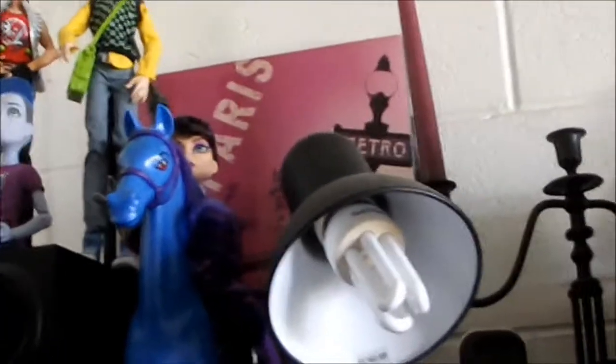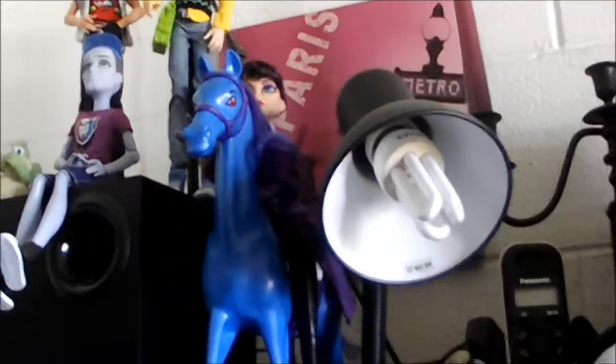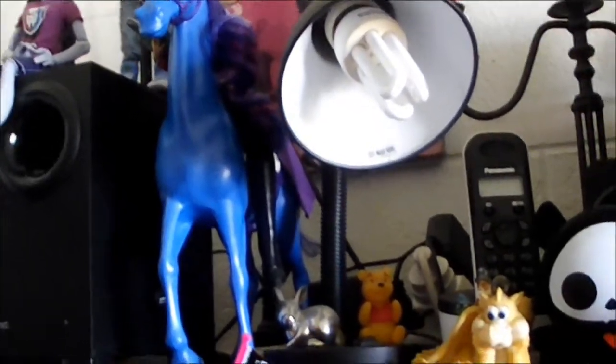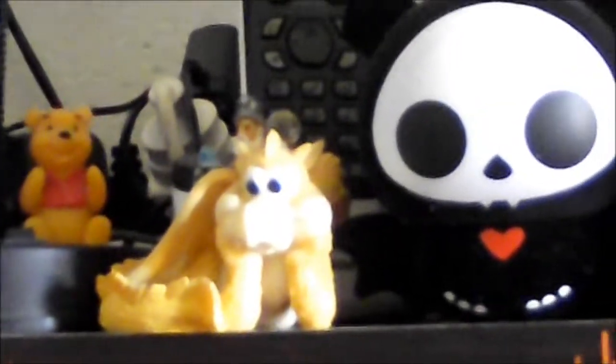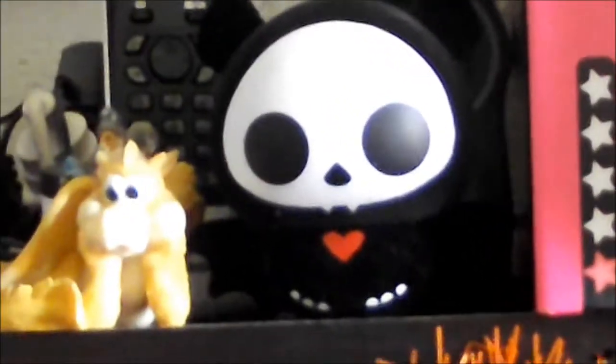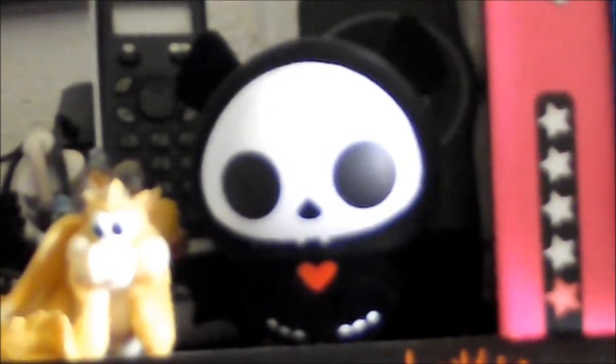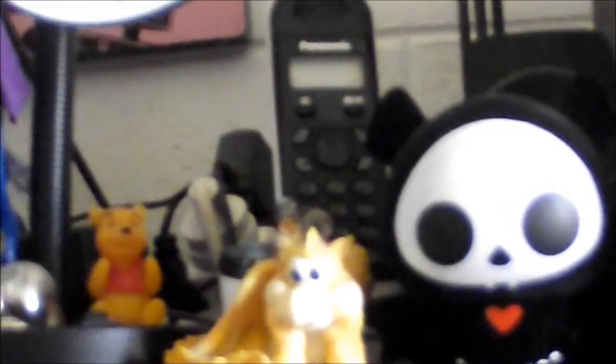Behind that I've just got this pink print, and it's of Paris. And next to that I've got Headmistress Bloodgood with her horse Nightmare. She sits up there. Then my lamp. Then I've got a little dragon in the front, my Scalamal Diego, which I love. I think he's absolutely gorgeous. I love bats, if you haven't already noticed.